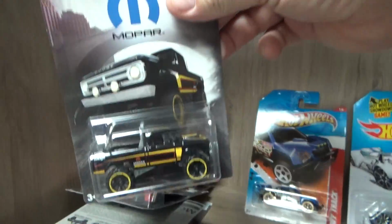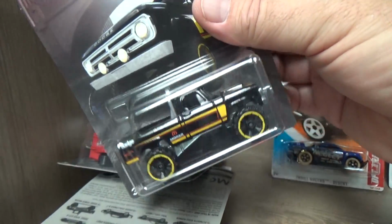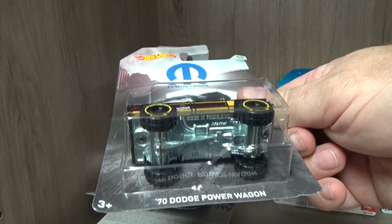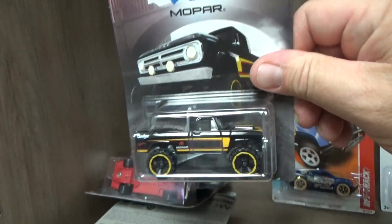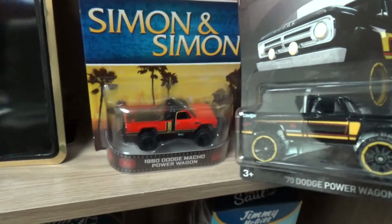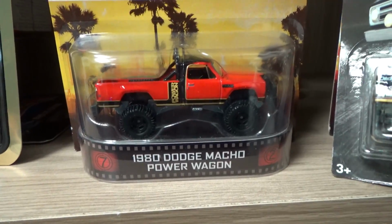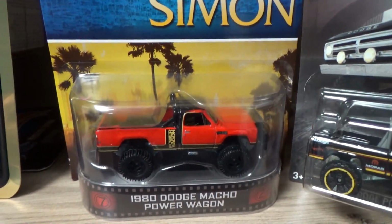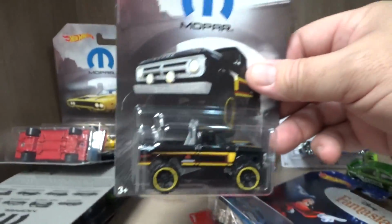So anyways, there's the 70 Dodge Power Wagon, and when you pick it up, this thing is heavy. You notice right away. It has a metal base, metal body. I only need one for the set. I am very surprised. I think someone messed up. I don't think it was supposed to be released as a matter of fact, it's the same truck that I've had sitting over here, Simon & Simon, the 1980 Dodge Macho Power Wagon. Yep. So I think when it comes to the basics, it should have a plastic base, but well, we'll take it.